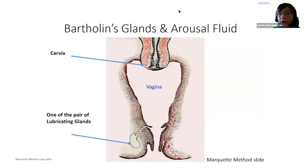How do we produce this arousal fluid? So this is our vagina. This is again our cervix. Here you see the crypts that I showed you at the beginning of the presentation. And this is our vagina. And we have these glands here. We have the other one here. They are the ones which produce this type of fluid. It's not a mucus. Mucus has a stretchy characteristic because it has a protein, mucin, that allows it to be stretchy. Fluid is fluid. It's like a film.